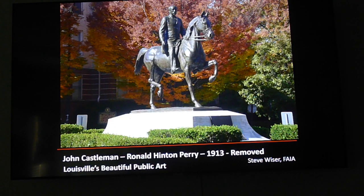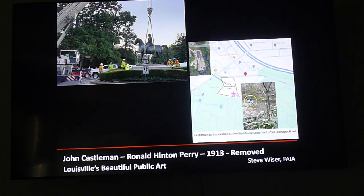So hopefully one day, enlightened leadership here in the community will recognize the good things that he did and put his statue back along with several other. We're advocating that a civil rights memorial be put up as well associated with this so that those 19 brave African American leaders in the early 1900s during the horrible Jim Crow era are honored as well. We need some memorials to those folks as well. Anyways, there is the Castleman being removed. It's currently stored in a city yard off of Lexington Road.